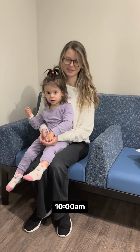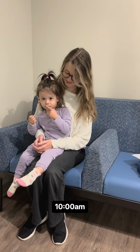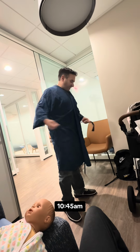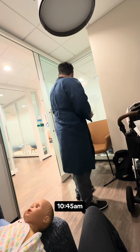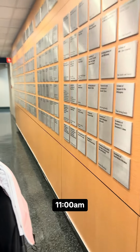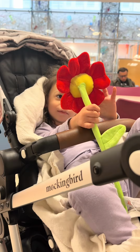Her MRI was originally scheduled for 9:30, but we ended up having to wait for about 2 hours, so she didn't end up going in until about 11 o'clock. So my husband's suiting up, and while he does that, I'm heading down to the cafeteria because the procedure usually takes about an hour and a half to 2 hours. So we go ahead and hang out down here until she's ready.